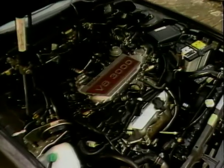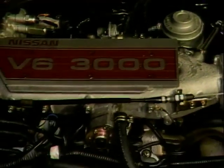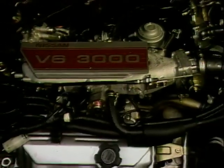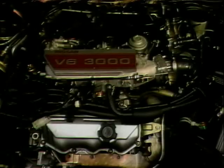Power in the Maxima SE is the same as in the GL, but we don't take that lightly, since under the hood lies the same strong 3-liter overhead cam V6 that we loved in the Nissan 300ZX. Trying to stuff this much engine under a front drive hood is tough, and Nissan has done an admirable job. Power ratings are a little lower than in the Z car, 152 horsepower and 167 pounds-feet of torque. This is due to compromises in the intake and exhaust systems that are necessary in a transverse layout.